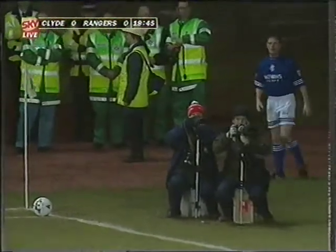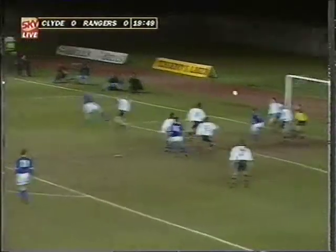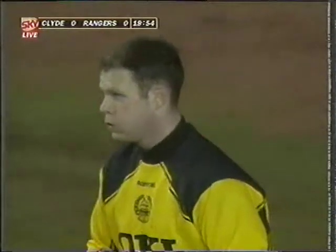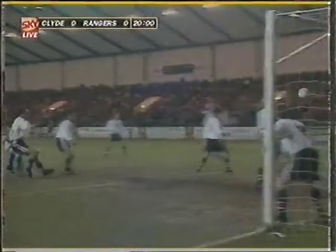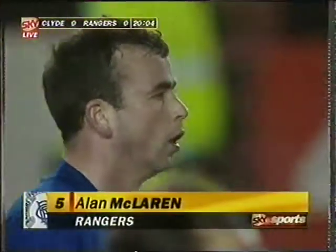Gascoigne again with a set piece. Petric being marked by Thompson inside the area. McLaren. Splendid header, straight down the throat of Hillcoat though. That's no wonder the goalkeeper's relieved. It's a well-worked corner. You know, McLaren drifts off a marker. Once again, the goalkeeper's right in the spot. Maybe this is going to be his night.